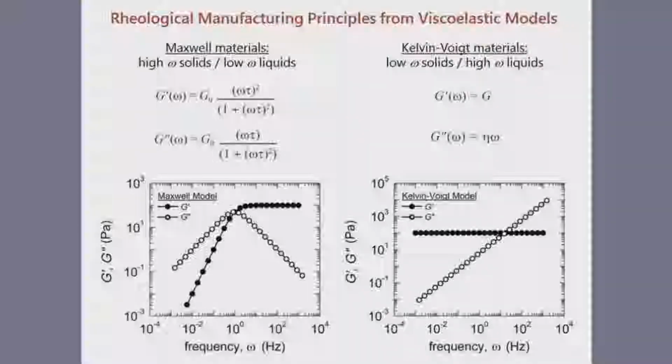Here we lay out the elastic modulus, G prime, as a function of driving frequency, and the viscous modulus, G double prime, as a function of driving frequency for these two models. One can see that for the Maxwell model at high frequencies, G prime is larger than G double prime, and vice versa for the Kelvin-Voigt model. And of course, the converse occurs at low frequencies.